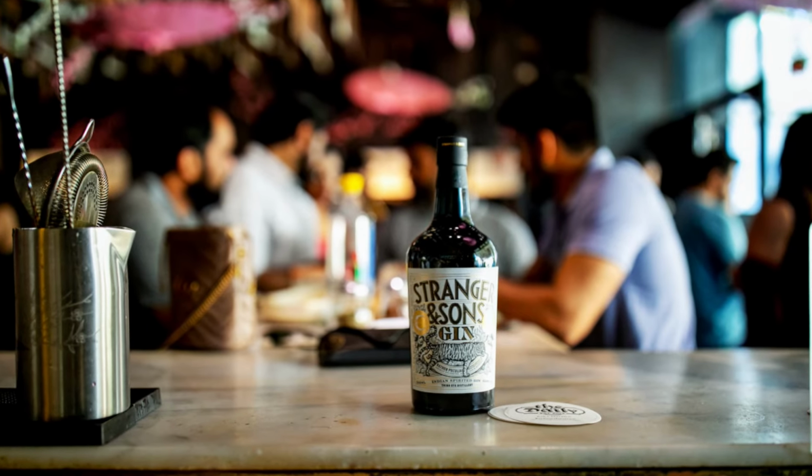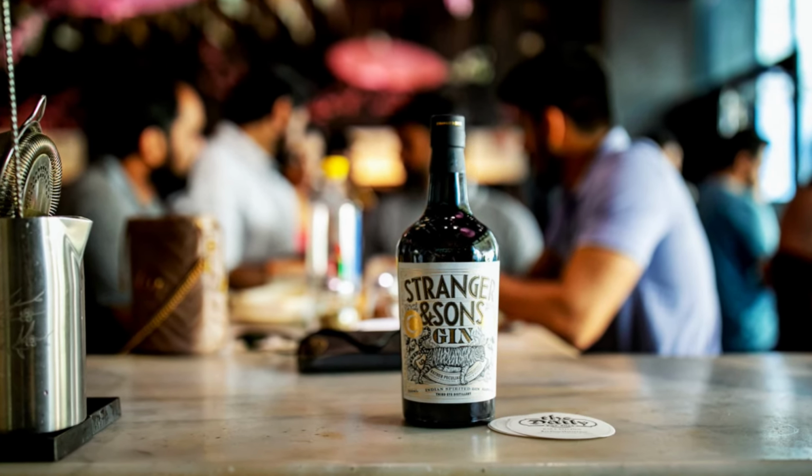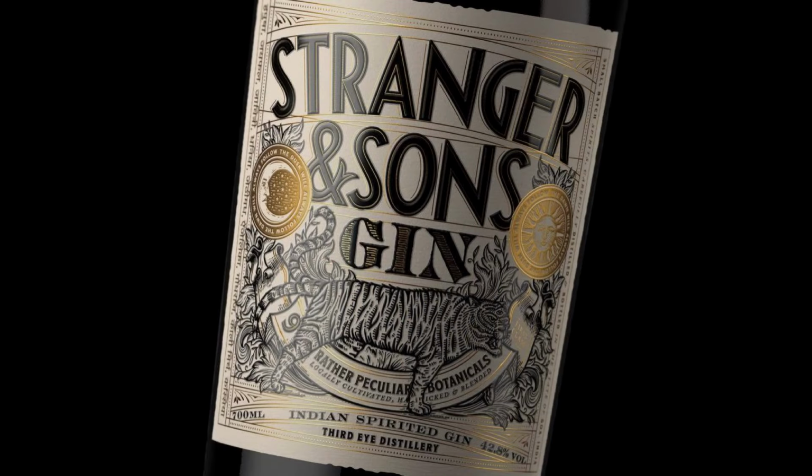In advertising, Kalki Moon have claimed that they're the best gin in the world for under $50. Although it's nice, I would dispute that because for me still the best gin is made in Goa. It's called Stranger and Sons, and for about $20 Australian, it's hands down the best gin I've ever tasted.